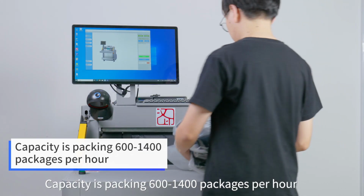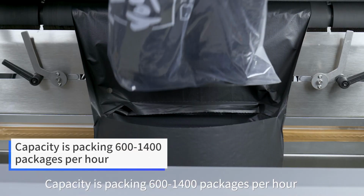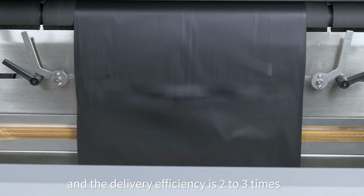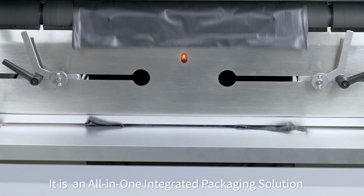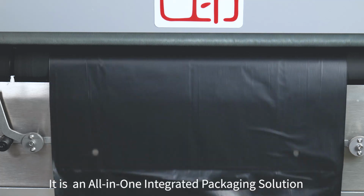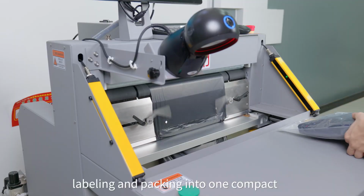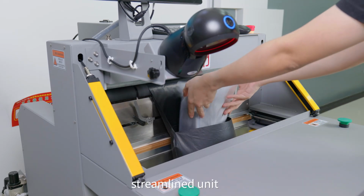Capacity is packing 600 to 1,400 packages per hour, and the delivery efficiency is 2 to 3 times than manual delivery. At the same time, it is an all-in-one integrated packing solution. It combines printing, labeling, and packing into one compact streamlined unit.